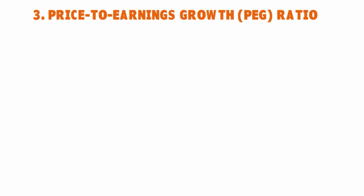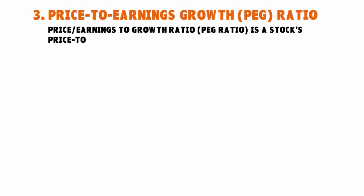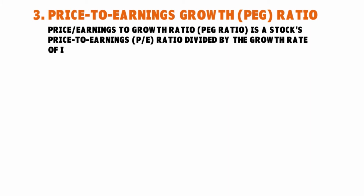I've already spoken to you about the PE and the PB, so price to earnings and price to book. Let's talk about the third category, the PEG ratio, the price to earnings growth ratio. What is it exactly? The PEG ratio is the stock's price to earnings ratio divided by the growth rate of its earnings for a specific time period. It is used to determine a stock's value while also factoring in the company's expected earnings growth, and is thought to provide a more complete picture than the more standard PE ratio.